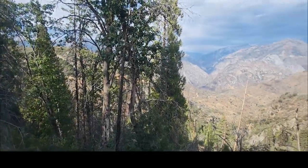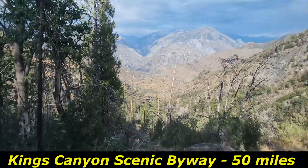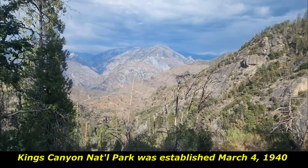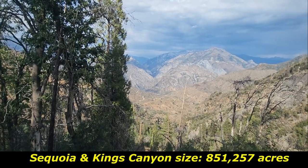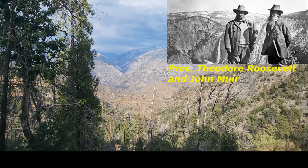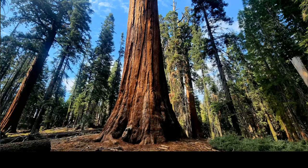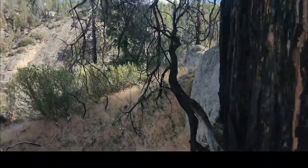Just a gorgeous view here of Kings Canyon, and that's the road down there that we'll be continuing on down into the canyon itself. So the granite, that's the actual Kings Canyon. You go right back in there. John Muir, back in the late 1800s, commissioned the president at the time to make this a national park, just like Yosemite, and to protect Sequoia and the big redwood trees, as well as this valley, as well as the Sierra mountain range.